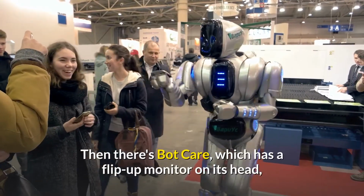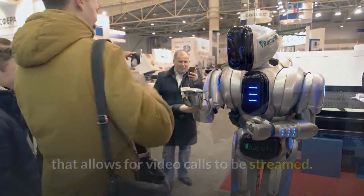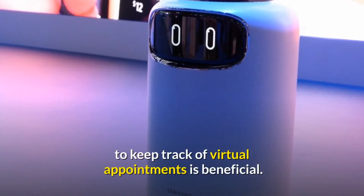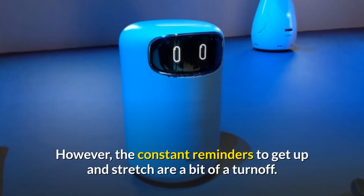Then there's Bot Care, which has a flip-up monitor on its head that allows for video calls to be streamed. It's true that having a personal assistant on hand to keep track of virtual appointments is beneficial. However, the constant reminders to get up and stretch are a bit of a turn-off.